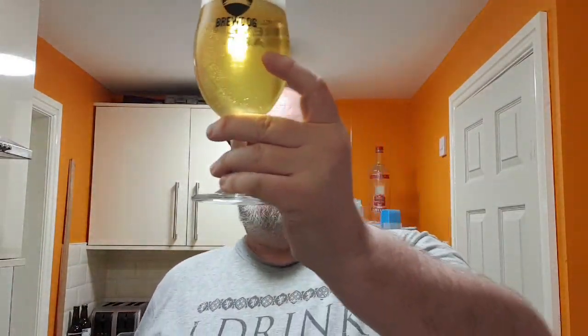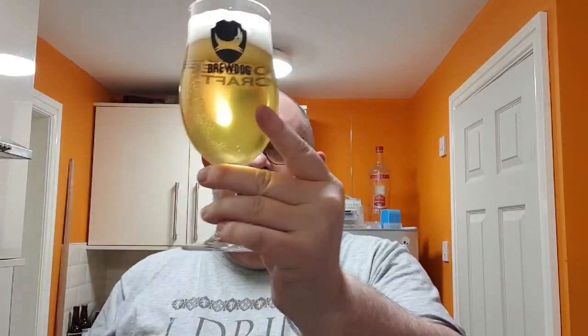It's a nice fresh citrus aroma going on there. It's kind of like a bit of lime sharpness. Bit of biscuit, oranges, that type of stuff you expect to get from a pale ale, if I'm being honest. Smells good. Let's give it a taste. Cheers.